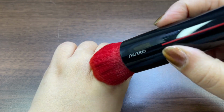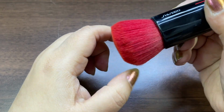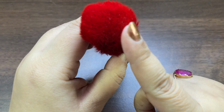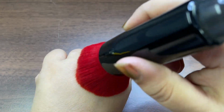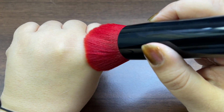Then you take the front part and you buff it out. And if you see the bristles, the edge is shorter than the center. So it really helps blend and buff out your foundation like no other brush. This is a synthetic brush.